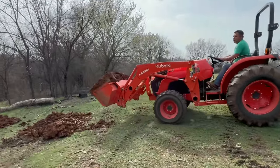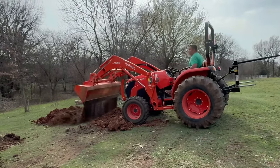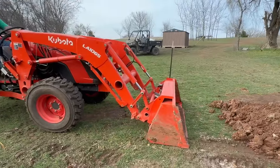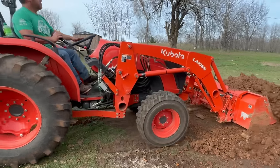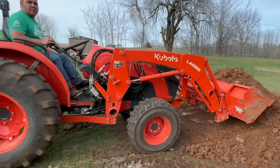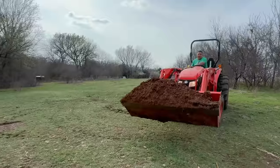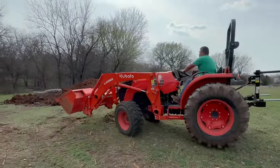Cody might know how to level it. Dug up my grass. Yeah, it's gonna be messed up anyways. I'm probably still gonna have to bring some up there, but at least I'll get this all leveled out.